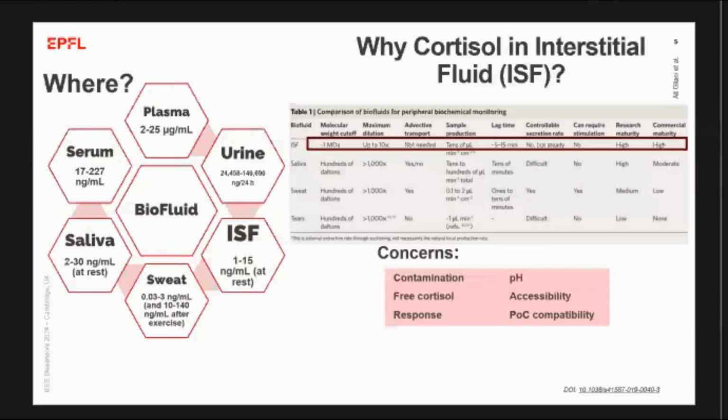We have some criteria which should be in favor of our sensing: the biofluid should be less contaminated and more pH stable. We should have very good accessibility to this biofluid, especially for cortisol detection, because the subject needs to be very calm without any stress induced on them, and it's best to be able to extract this biofluid at rest. And the lag time of cortisol from secretion to reaching the targeted biofluid should be low. The other factor is that working with this biofluid should be commercially mature enough. So considering all these factors, interstitial fluid is the best option.